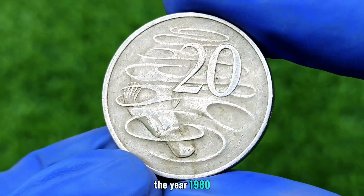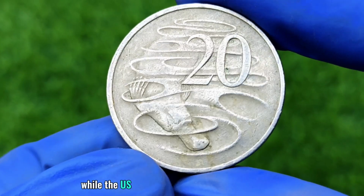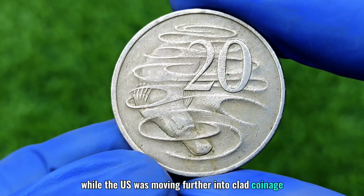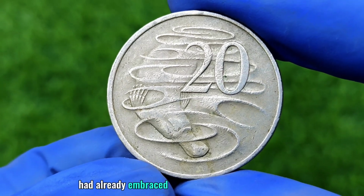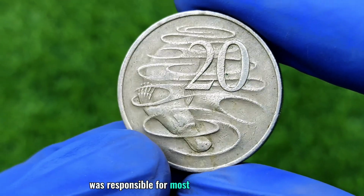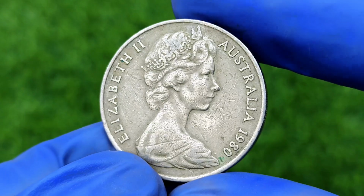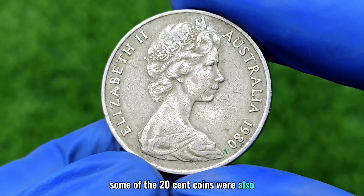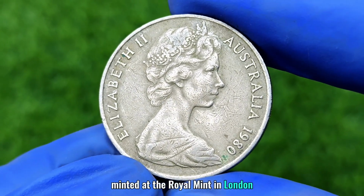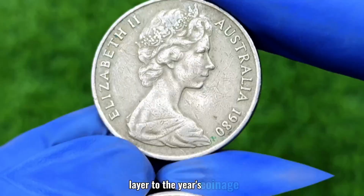The year 1980 was a transitional time for Australian coinage. While the US was moving further into clad coinage, Australia had already embraced the cupro-nickel composition for its circulating coins. The Royal Australian Mint in Canberra was responsible for most of the country's coin production, but in 1980, to meet growing demand, some of the 20-cent coins were also minted at the Royal Mint in London. This dual production added an interesting layer to the year's coinage.